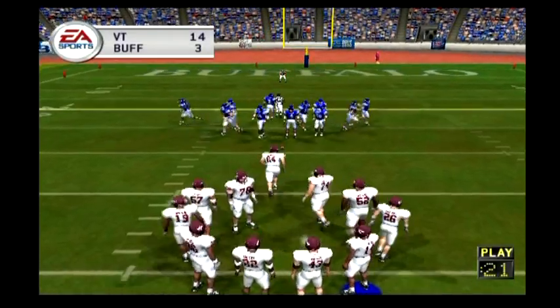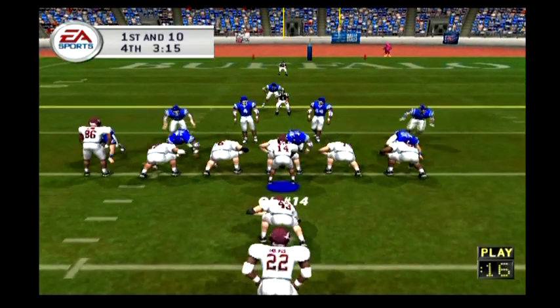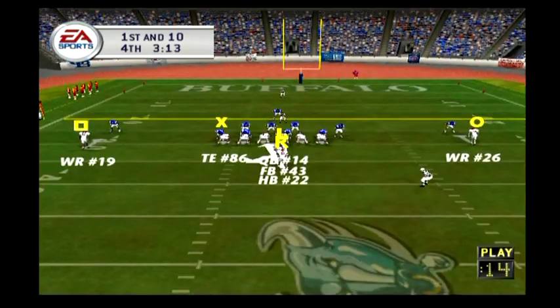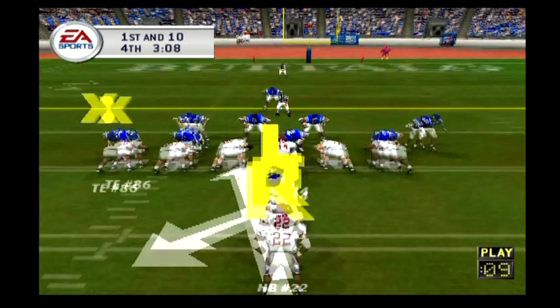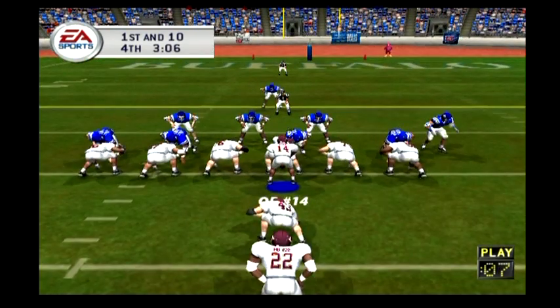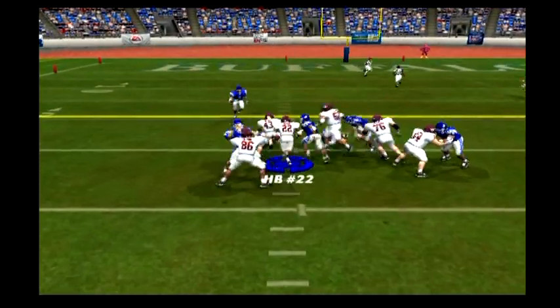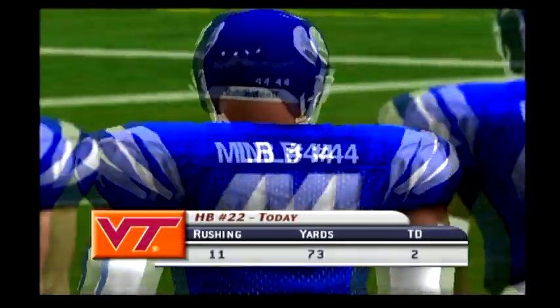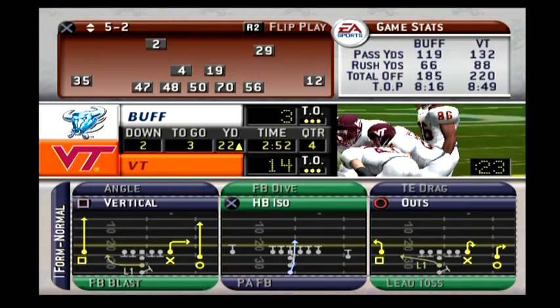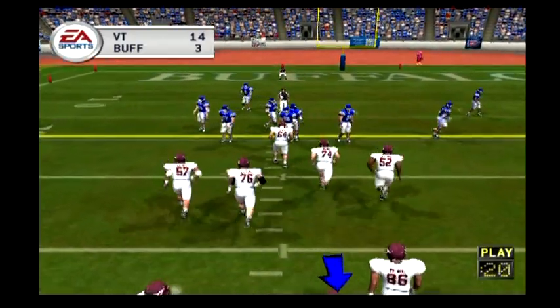It's first and 10, ball on the 29-yard line. The Hokies line up in an I formation. They'll bring him down at the 22-yard line. They keep it on the ground, and the halfback gets about 7 yards. Second and three. Fifth play of this drive coming up.